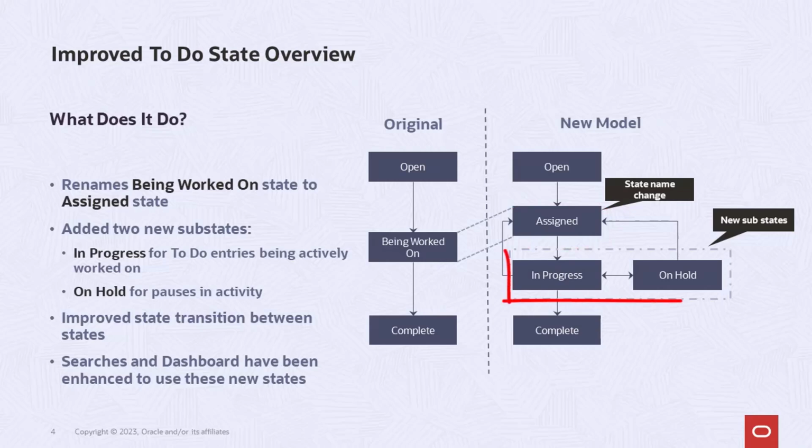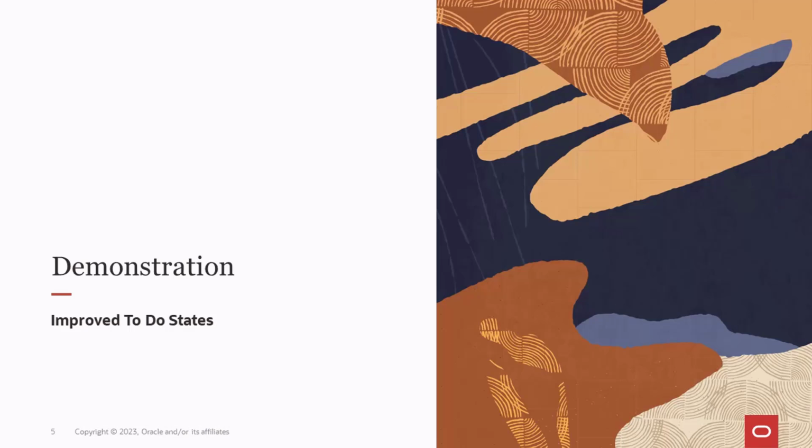Two substates have now been added to indicate when the to-do entry is in progress, for example being worked on, or on temporary hold, known as on hold. The mode is now bi-directional to reflect the true nature of working on the entry. An improved to-do entry log will record the transitions for recording timings. The new searches, dashboard, and to-do maintenance have been changed to reflect these new substates. Customers using the old functions will not see any change. Now let's take a look at the improved to-do states.